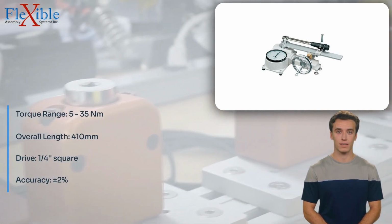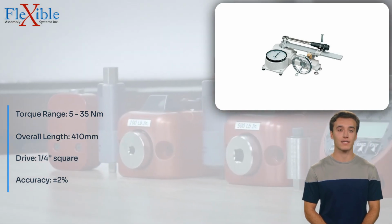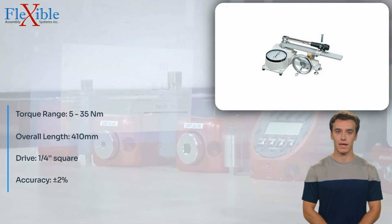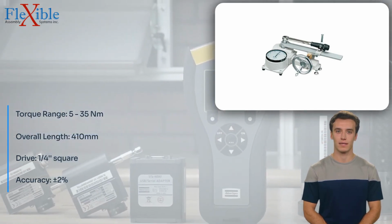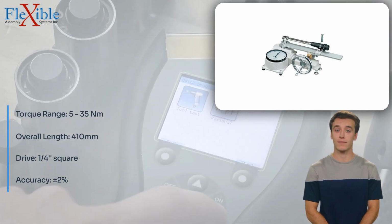and ensuring versatility in your assembly processes. Equipped with a large and easy-to-read analog dial, this torque tester provides clear and precise torque readings, allowing for accurate assessments. The mechanical loading device of the 35N enables smooth and consistent torque application, ensuring reliable and repeatable measurements.